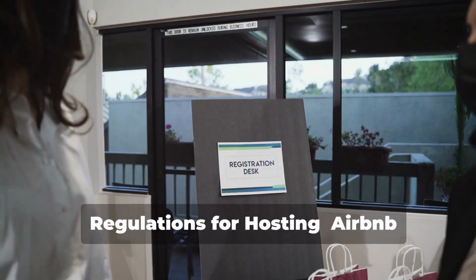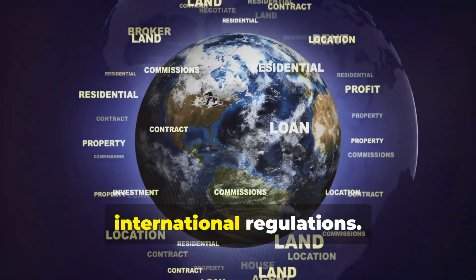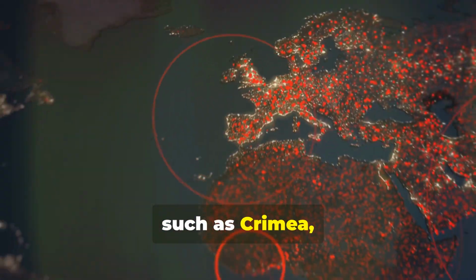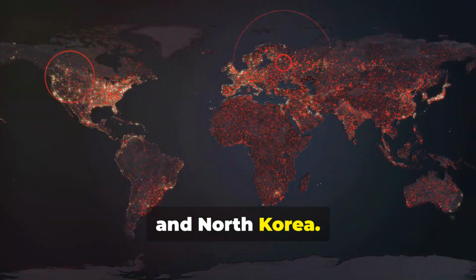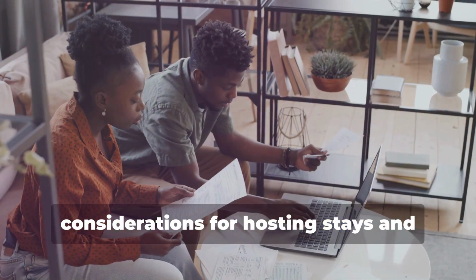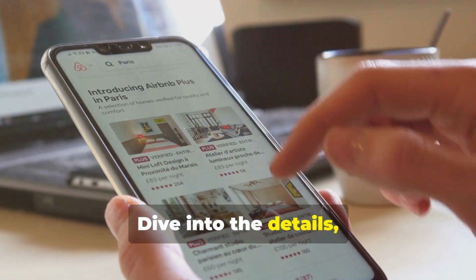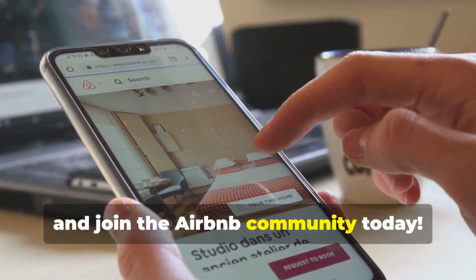Regulations for hosting. Airbnb operates globally but must comply with international regulations. This means services are unavailable in some regions, such as Crimea, Iran, Syria, and North Korea. Learn more about legal and regulatory considerations for hosting stays and experiences on Airbnb. Ready to host? Dive into the details, meet the standards, and join the Airbnb community today.